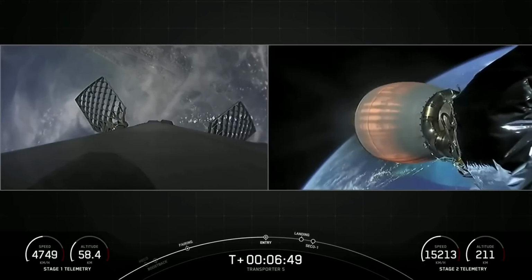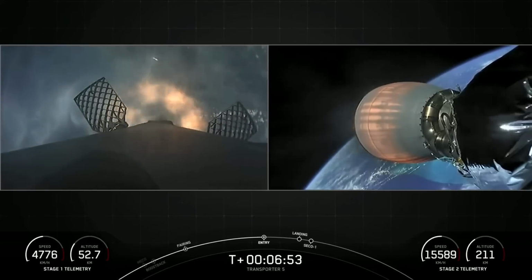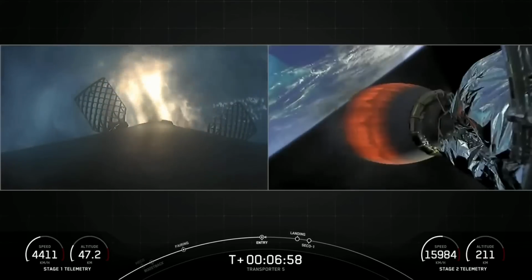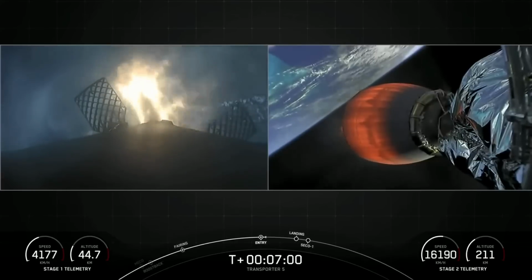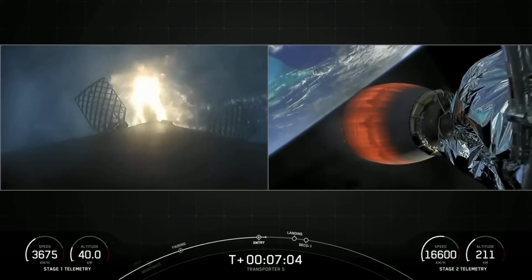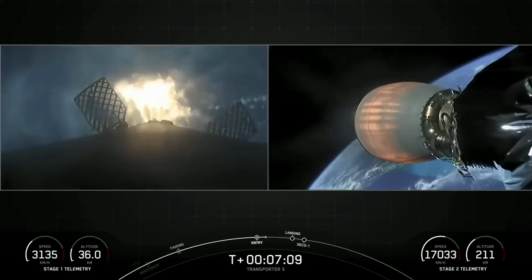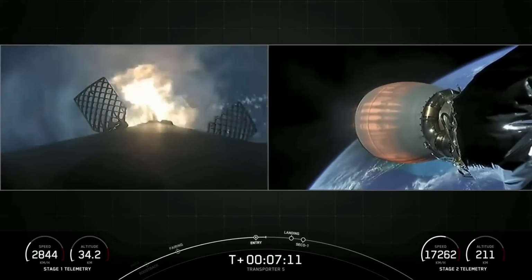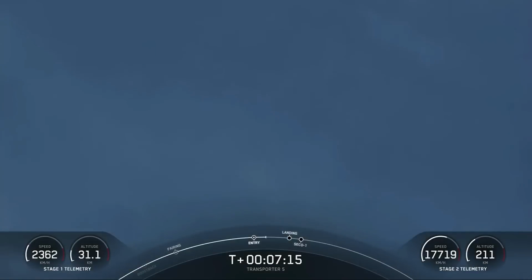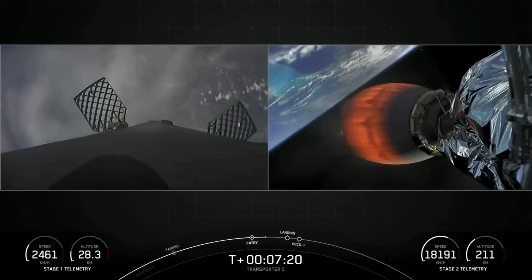Stage one entry burn startup. All right, there we heard the call out that the entry burn has begun. You can see that on the left-hand side of your screen. Again, this is the second of 2 maneuvers performed by the first stage today for its return to LZ1. As I mentioned before, we are attempting to recover this, and it will be the 8th time for this booster. Stage 1 entry burn shut down. And we're also targeting to land at landing zone 1.